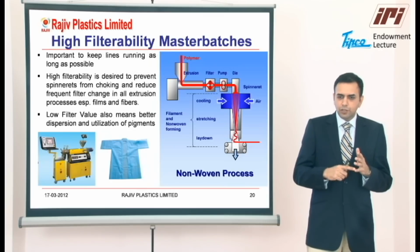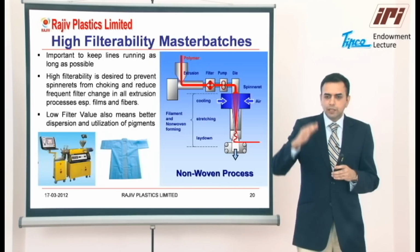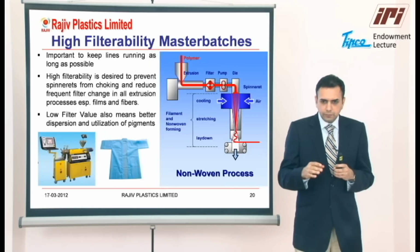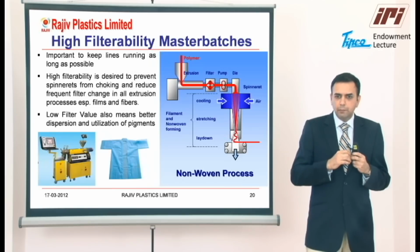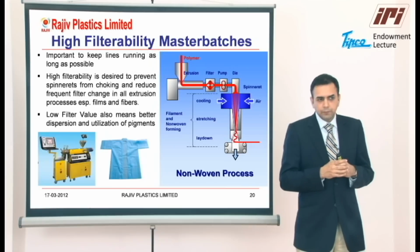Their filters don't choke. As you can see in this diagram, the process shows a filter, a pump, and a die. The die is the spinneret. Here in the non-woven process, it comprises thousands of micron size holes, to give a very fine linear fiber.